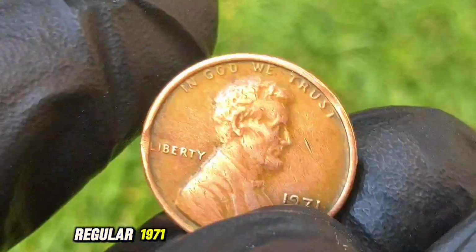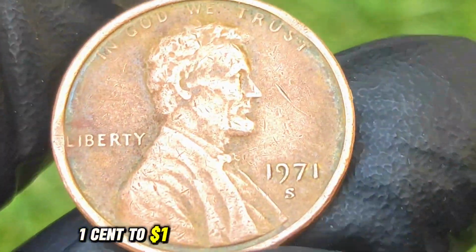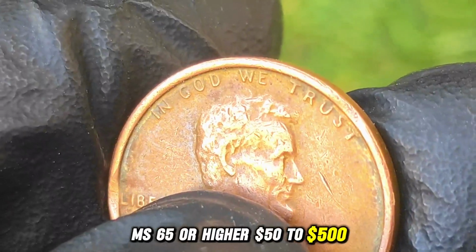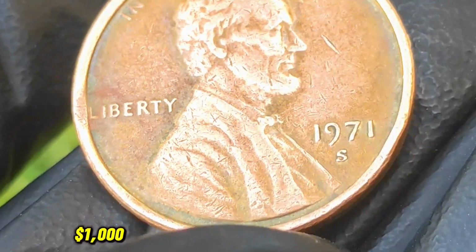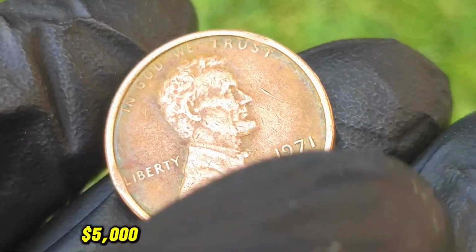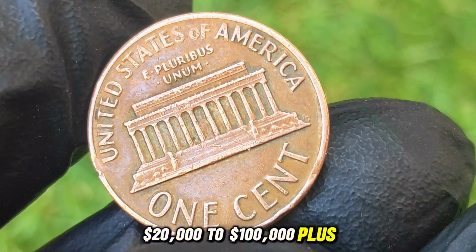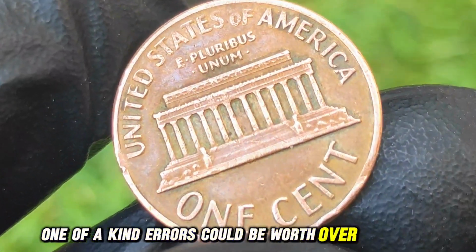Regular 1971 Lincoln pennies, circulated, 1 cent to $1. High-grade uncirculated coins, MS65 or higher, $50 to $500. Double die obverse, DDO, error, $1,000 to $10,000. Major off-center strikes, $5,000 to $20,000. Wrong planchet errors, $20,000 to $100,000 plus. Ultra-rare mint mistakes, one-of-a-kind errors, could be worth over $1 million.